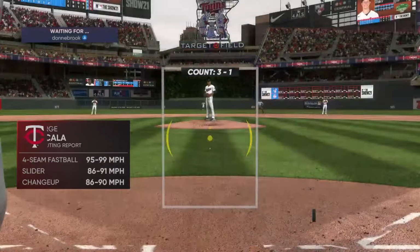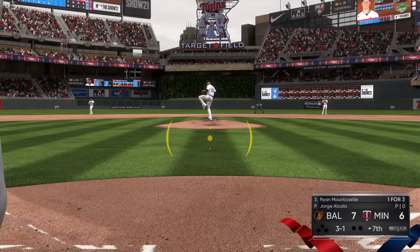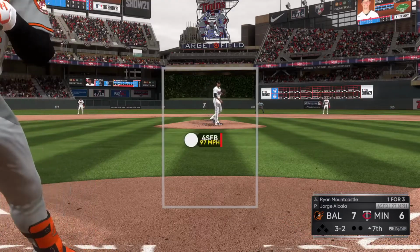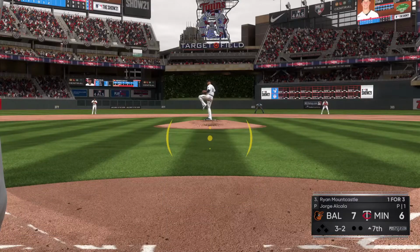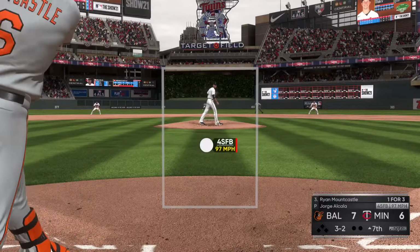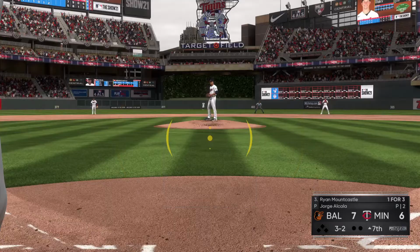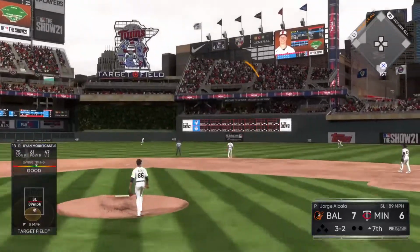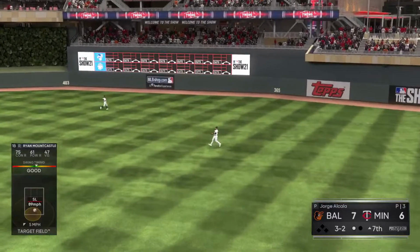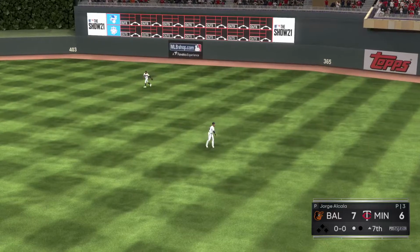66. Jorge Alcala. The 3-1. Finds the zone to fill the count, 3-2. And he fouls this one off. Once again, a 3-2. Swing and a line drive. But this will not elude the right fielder's grasp as he ranges over to handle it for the first out.